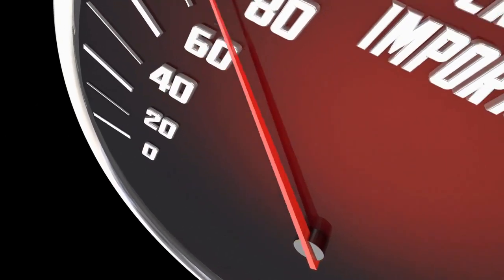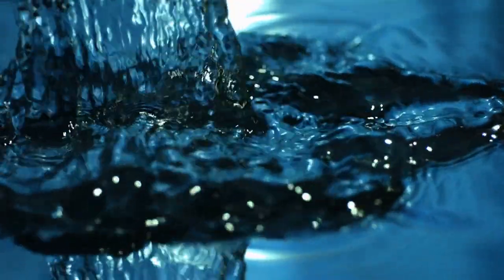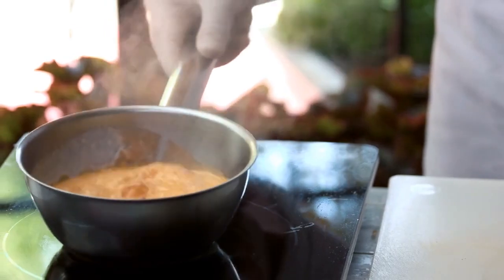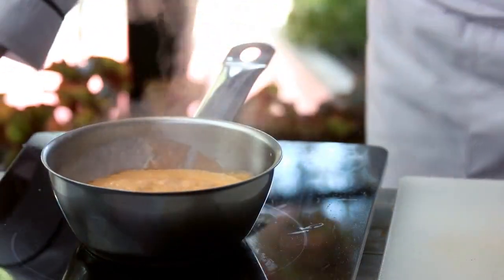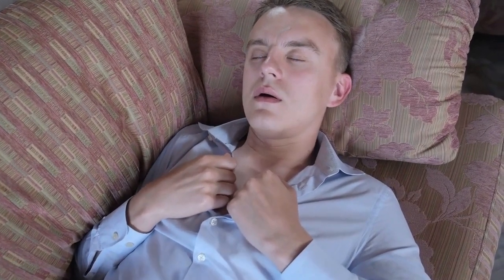Alright, folks, let's talk about the importance of staying hydrated on your keto journey. I know what you're thinking, but water is so boring. Trust me, I get it. But here's the thing. Water is like the secret sauce to keto success. It helps flush out those toxins, keeps your body running like a well-oiled bacon-making machine, and can even help with those pesky keto flu symptoms.